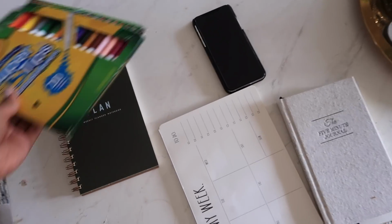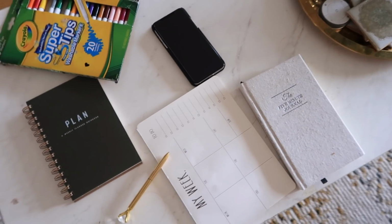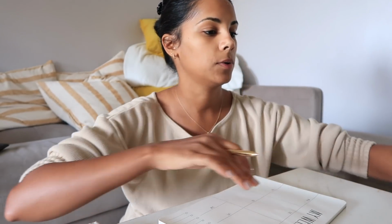So I actually think that the key to having a productive week is by organizing and planning out your week. I actually was just on a call with the apartment company because I have to not cancel my lease, but end my lease. Anyways, I think planning is key to having an organized, productive, easygoing week.